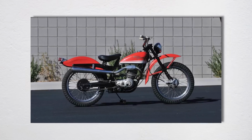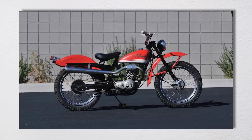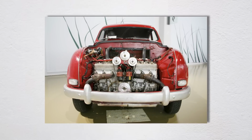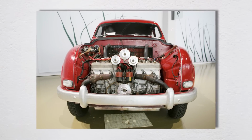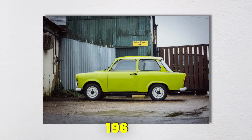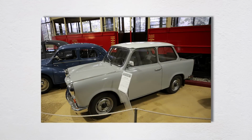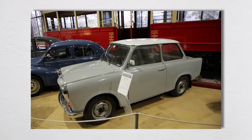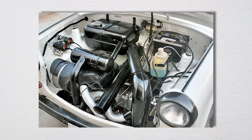The early days were wild. Two-strokes dominated everything from motorcycles to chainsaws, from outboard motors to even cars. Yes, cars, the famous Saab 96 rally car that dominated winter rallies in the 1960s, two-stroke powered. East Germany's Trabant, two-stroke. These engines were everywhere because they were simple, powerful, and cheap to manufacture.